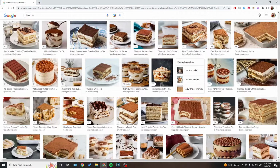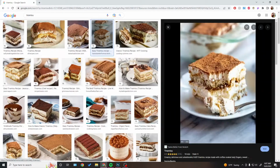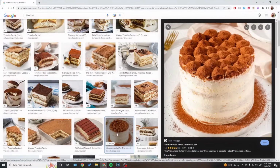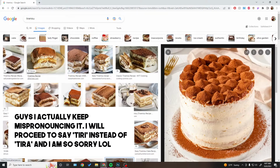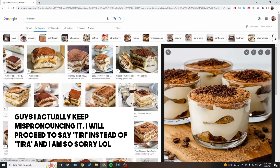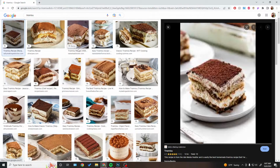My favorite dessert is tiramisu. Okay, sorry, that's not how you say it. Tiramisu, which is an Italian dessert consisting of layers of sponge cake soaked in coffee with some chocolate and I guess some kind of cheese in it. All I know is that it tastes really good, and so I felt compelled in the middle of the night.